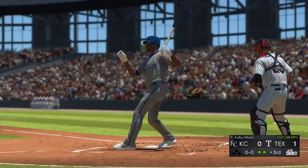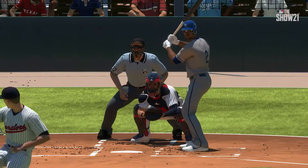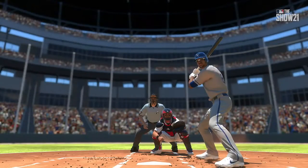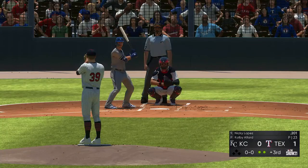A great pitch there as he couldn't get extended on that one, and he's down on strikes for the second out. Just tied him up with that last pitch. Pretty evident by the swing. Sometimes guys get in that protect mode so much that they're swinging at everything that they see, and they end up offering at pitches that they can't possibly do anything with.